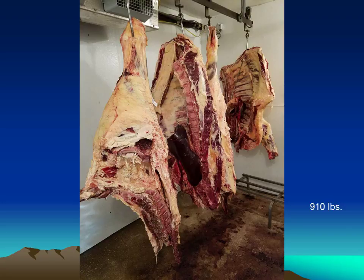Now, this animal was about a 3-year-old. I'm making no excuses for that. We know that if we go over, you've got to keep them under 30 months of age if you don't want to run into the issue with mad cow disease. There's no way a grass-fed animal could ever get mad cow. Amen. Okay, that's a different issue. But we still have to deal with that ruling.